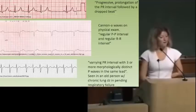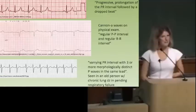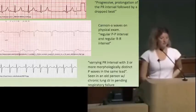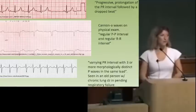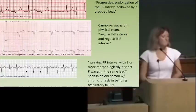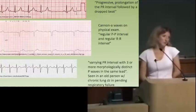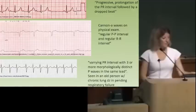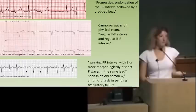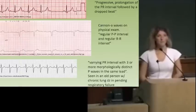So good. What about the third one? Not AFib. With AFib, you typically can't see P waves. Good. This is MAT. So what they might tell you in the clinical vignette, if they don't give you this picture, they might describe it as varying PR intervals with 3 or more morphologically distinct P waves in the same lead. And this is good to know because it's bad news in terms of prognosis. This really happens in sick patients with bad pneumonia or otherwise really terrible respiratory disease. So if you see something and it looks kind of weird, you take a look at the P waves because if you can see them, it's probably not AFib. And if you find 3 that are different looking from each other, either inverted or a little sine wave or peaked and not peaked, if you see different P waves, think about MAT, multifocal atrial tachycardia.